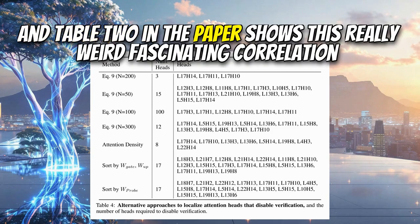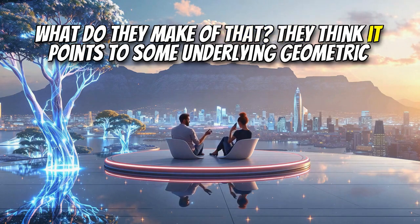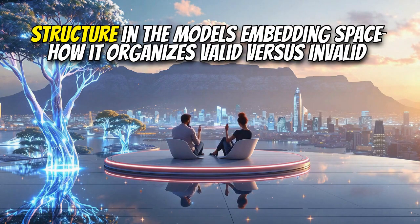And table 2 in the paper shows this really weird, fascinating correlation. English tokens for correct, Chinese tokens for incorrect. Strange. What do they make of that? They think it points to some underlying geometric structure in the model's embedding space, how it organizes valid versus invalid.